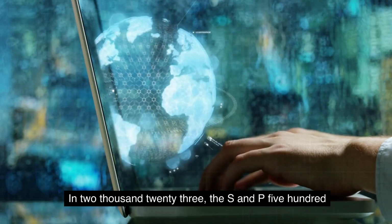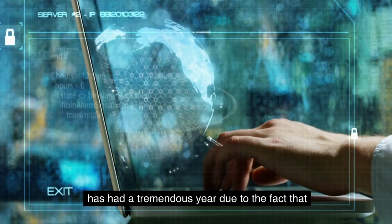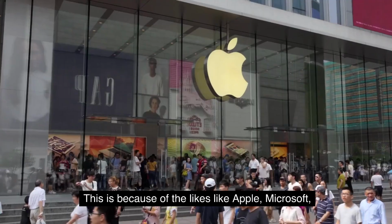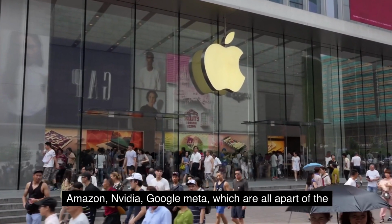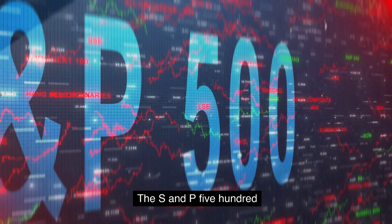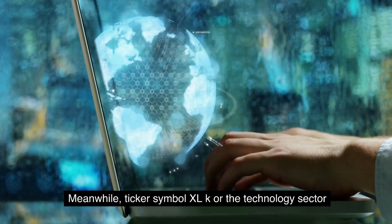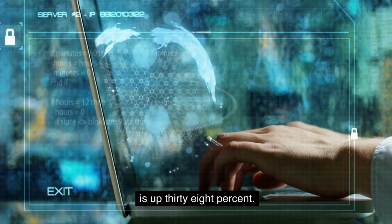In 2023, the S&P 500 has had a tremendous year due to the fact that technology has performed so well to start the year. This is because of the likes of Apple, Microsoft, Amazon, Nvidia, Google, and Meta, which are all a part of the S&P 500's top 10 holdings. The S&P 500 is up 17.84%. Meanwhile, ticker symbol XLK, or the technology sector, is up 38%.